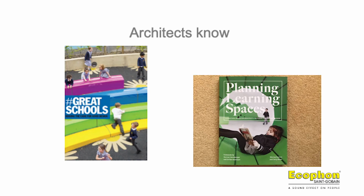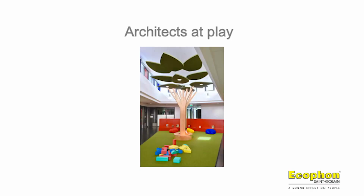Architects already know this. There's a fantastic book called The Great Schools Guide, promoted by Hawkins Brown, recently launched by Gratnell's. The Planning Learning Spaces, which I had the opportunity to write the acoustics section for, are available and will give you extra guidance on how to do that.